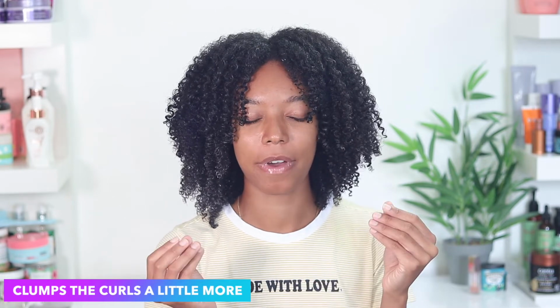They're not too dissimilar though, and on application I think I did prefer the curl definer more than the curl elongator, just because I feel like with the curl definer it seemed to be clumping my curls a little bit more, and it just felt that little bit more silky. But I think best bet, I'm going to air dry probably about 80%, and then come back and show you what it's looking like. Then after that I'll stretch and see if there's any difference. I do have a feeling there's not going to be much difference between the two.